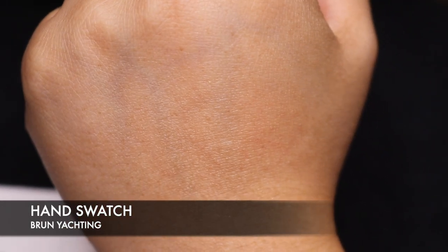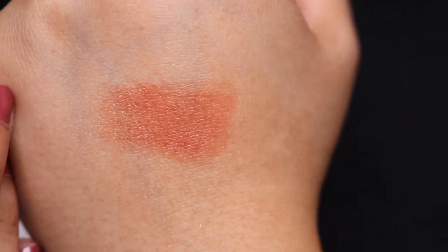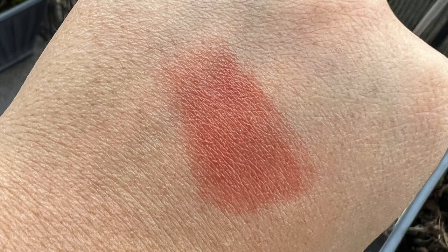Again, so I'm just going to do a hand swatch for you of this colour. So let's take a look. Ooh, that's pretty. What a beautiful colour. I think this is my favourite out of the three, actually. It's got a punch to it, but it's a really lovely colour. Very unique, actually.